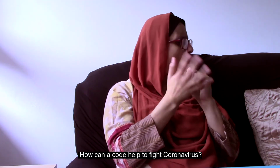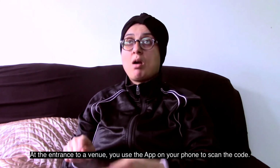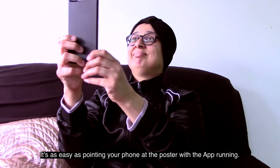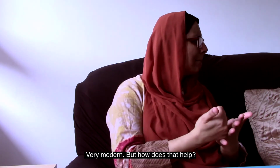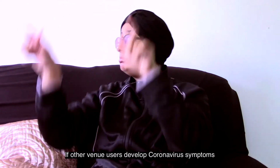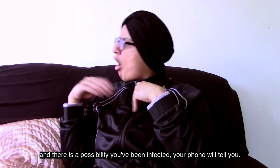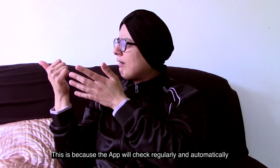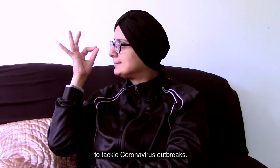How can a code help to fight the coronavirus? It works like this. At the entrance to a venue, you use the app on your phone to scan the code. It's as easy as pointing your phone at the poster when the app is running. Very modern. But how does that help? Your phone will remember for the next 2 weeks that you've been to the venue. If other venue users develop coronavirus symptoms and there's a possibility that you've been infected, your phone will tell you. This is because the app will check regularly and automatically to see which venues are working with local authorities to tackle coronavirus outbreaks.